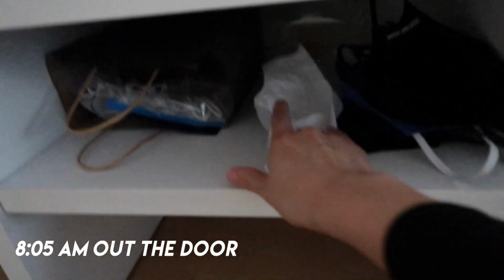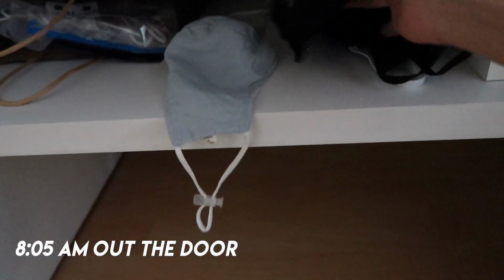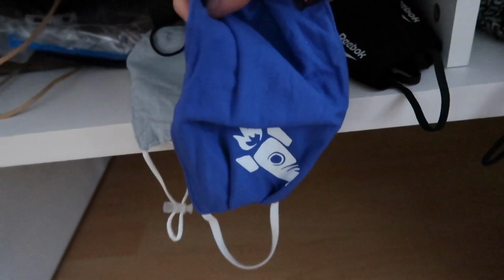Okay, what mask do I want today? Let's go with this one. It's actually my school one. Hehe, super cute.